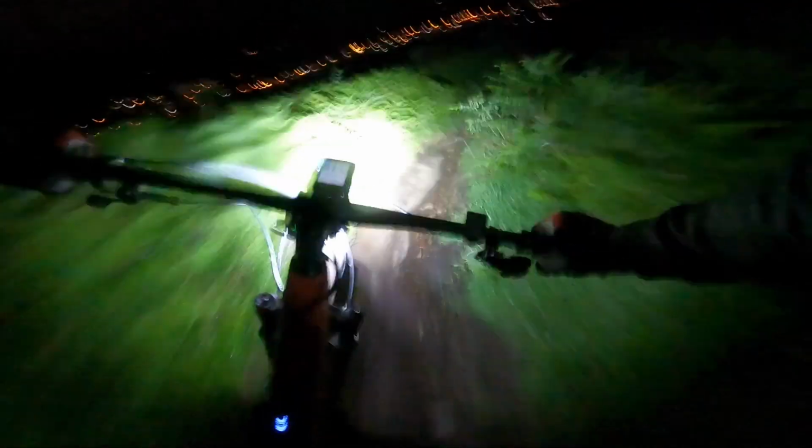Where are we going now? I think I'm still on the track. It's a while since I've done it at night. There's one key area I have to get right, that's the turn, because otherwise you overshoot. A little bridge section, which we should get straight onto now.